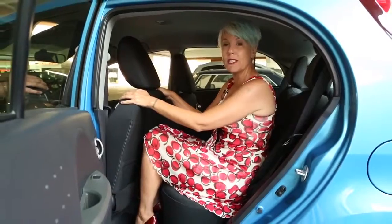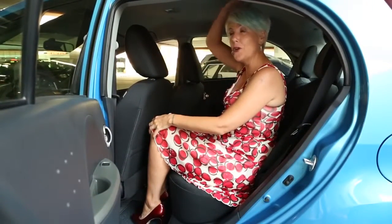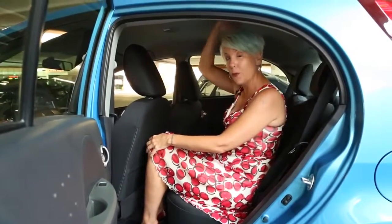Now, while not exactly the most comfortable place to spend some time, I do have plenty of room in the back seat. This driving seat is set for my driving position, and I'm 5'9". I've got a fair amount of room here for my knees, and Lord knows I have enough headroom. I mean, Kareem Abdul-Jabbar could sit back here comfortably and he would never bump his head.